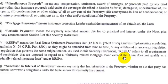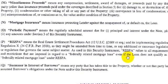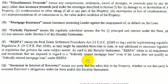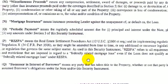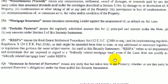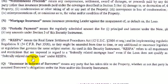And basically it says it's implementing Regulation X, 24 CFR Part 3500, as they might be amended from time to time, and any additional or successor legislation or regulation that governs the same subject matter. As used in this security agreement, RESPA refers to all requirements and restrictions that are imposed in regard to a federally related mortgage loan, even if the loan does not qualify as a federally related mortgage loan under RESPA.